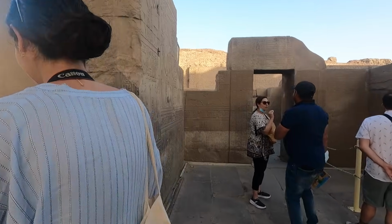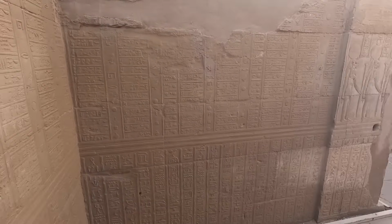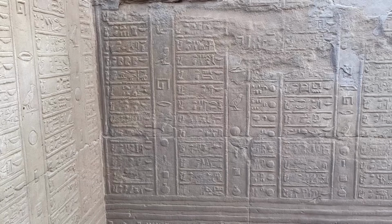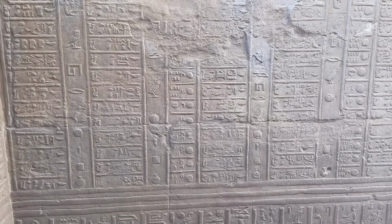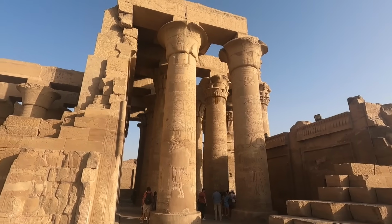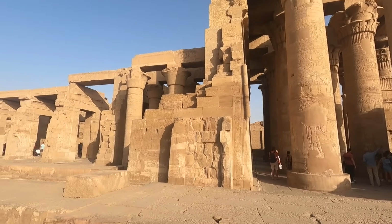So the guide said that this is the Egyptian calendar. Good luck working that out. There's apparently a calendar in there somewhere that tells you the months and stuff. He said that this temple here was actually built when the Greeks ruled over this area, on top of a previous Egyptian temple. So this was done by the Greeks.